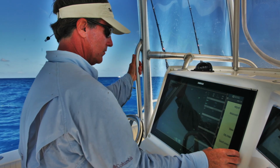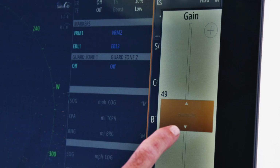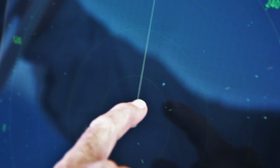But listen, not everybody has a bird mode. I've got the old school SIMRAD where I have to do the gain, and what I'll do is take your gain and white out the whole screen and back it off, and you'll see it'll be blurred out, and then all of a sudden you'll start getting these dots.